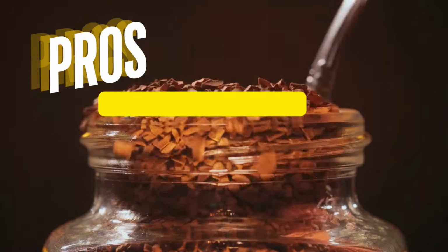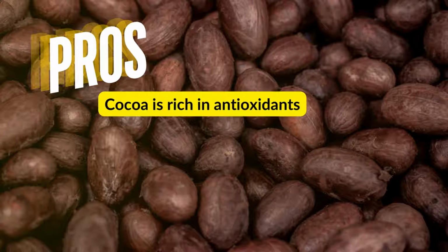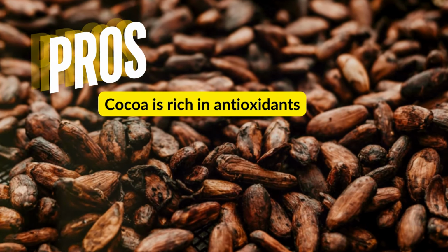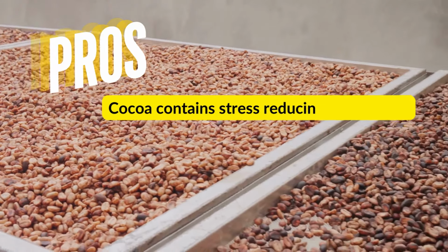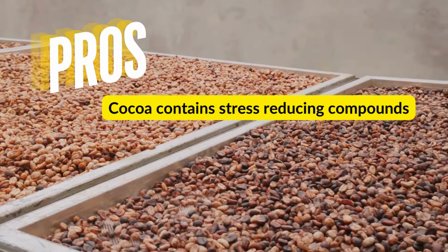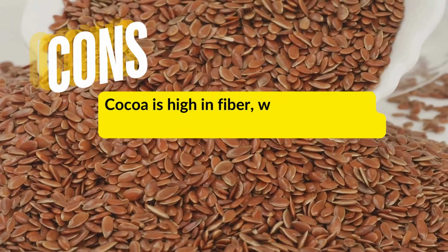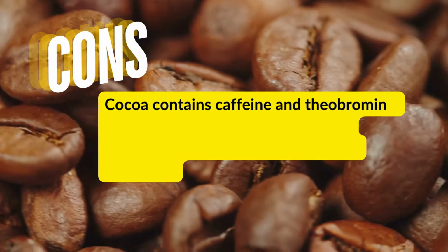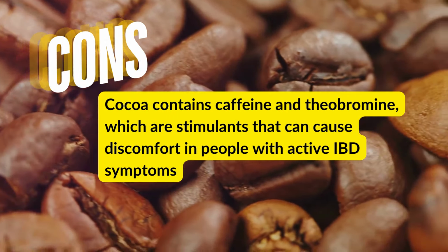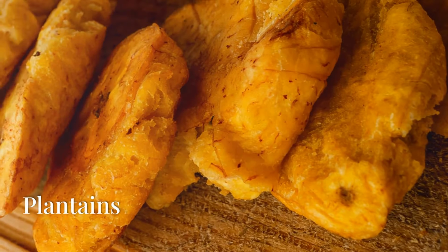The pros. Cocoa is rich in antioxidants like flavonoids that help reduce inflammation and oxidative stress. It contains compounds that can boost your mood and reduce stress, which is crucial because stress can often trigger IBD symptoms. The cons. It is high in fiber, which can be problematic during flare-ups. It contains caffeine and theobromine, which might irritate the digestive tract for some people.